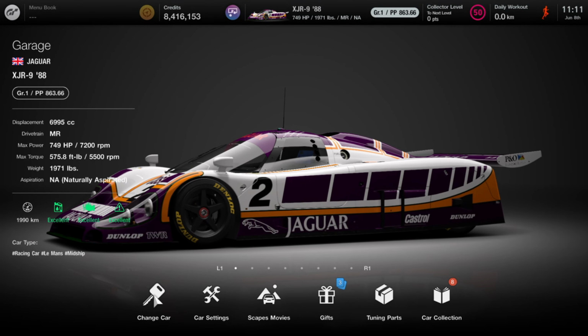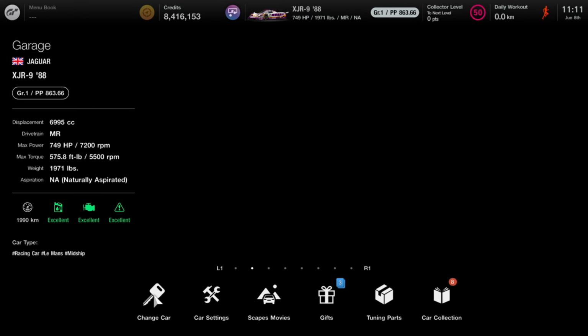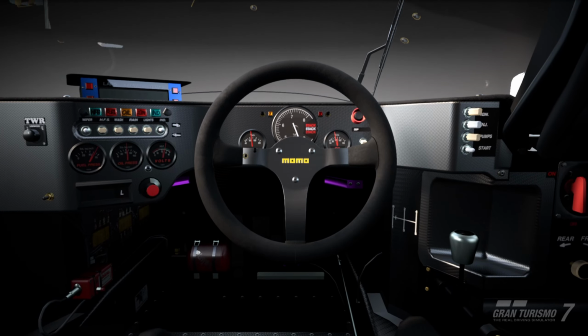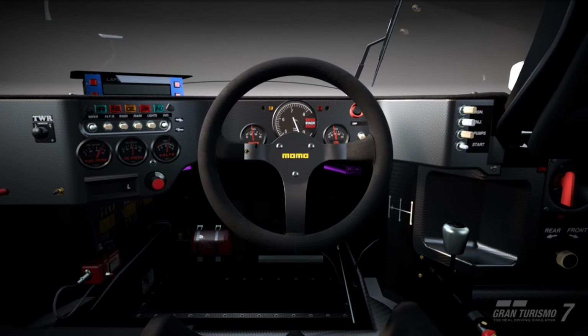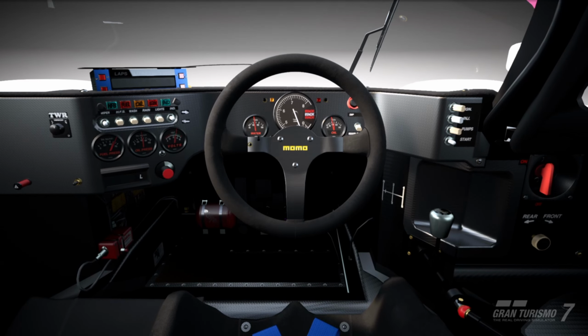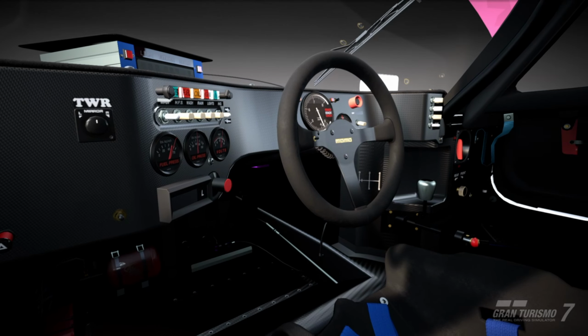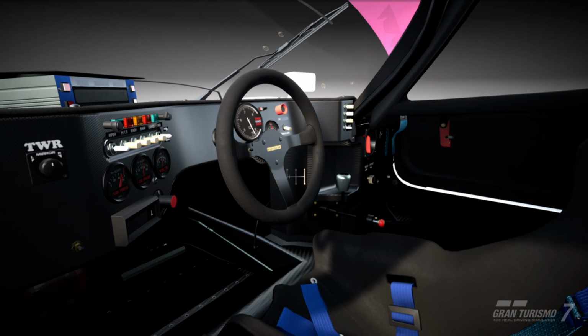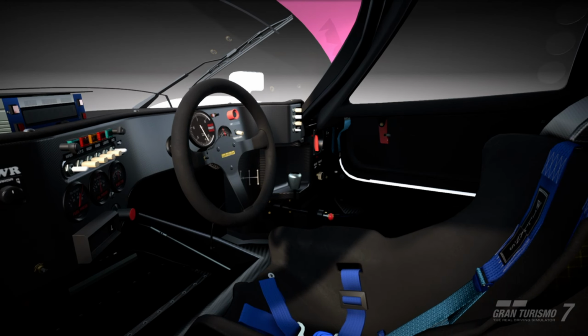The engine is a 7-liter V12 engine, producing 750 horsepower. But if you don't know, you can downgrade and decrease the power to 691 horsepower as well. But this one is 750 horsepower, pretty much powerful for any racing engine, and also 780 newton meters of torque, and it weighs about 894 kilos.